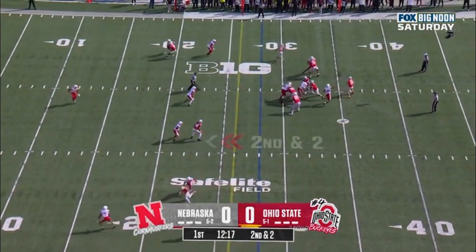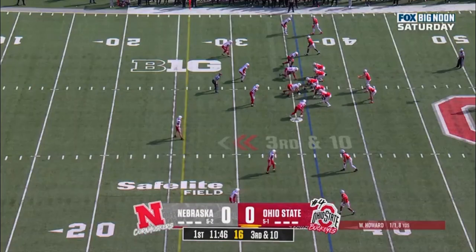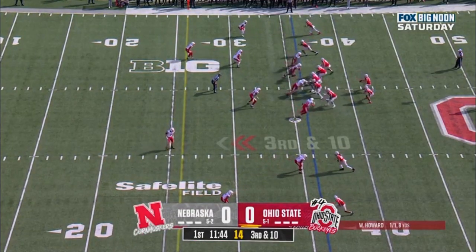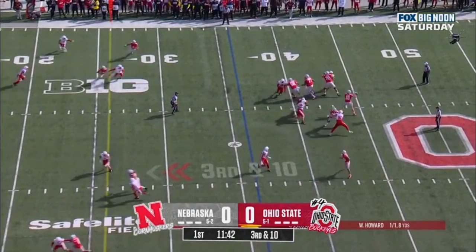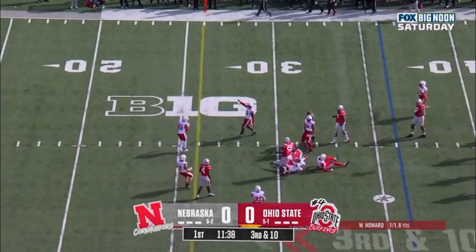Tavion Henderson in the backfield. Howard with pressure, and Howard is sacked. 10 at the 36. Nebraska with 2 excellent defensive tackles. Howard over the middle and caught. Not enough for the first down, however.